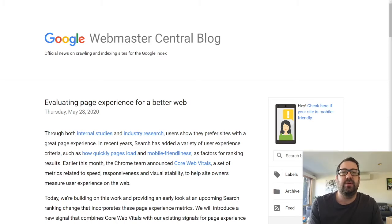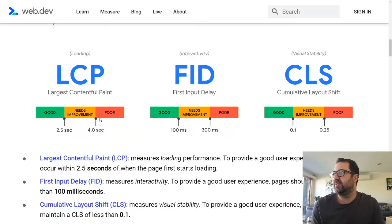So there are three metrics that make up the core web vitals. And this is from the web.dev site that Google has that tells us about these kinds of concepts. So LCP is the first one, and that's largest contentful paint. That's the time that it takes to load the bulk of the content that's useful for users. So in between when they first request the page to when something useful appears on the screen.